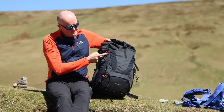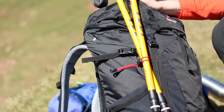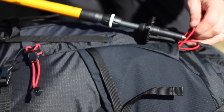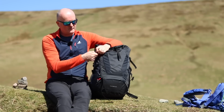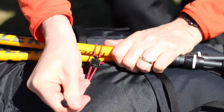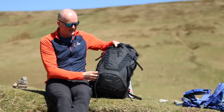So on the sides here, you can see that you've got these red bungees. Now this is for your trekking poles. Put your tips of your poles through here, and then you've got a lovely little slide buckle on the top. Unclip that, put it around the handle of the pole, clip it back together, tighten it up, and there's your walking poles nicely stowed on the side of the pack.